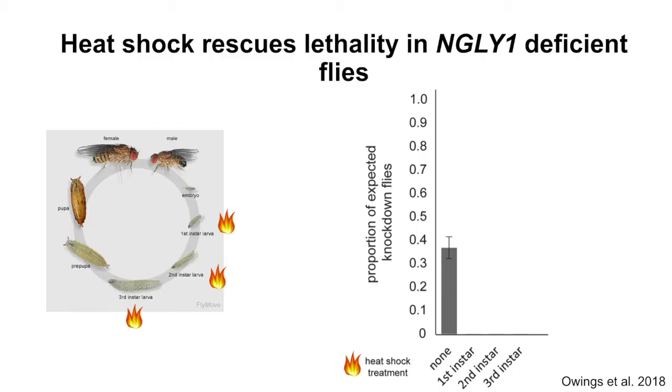And so in flies, it turns out that there's actually a really nice protocol for doing heat shock. It's used for regulating a bunch of gene expression that's been studied for years. And so we just took those protocols and applied them to the NGLY1 deficient flies. So Katie applied heat shock at 3 different developmental time points during larval development, either in the first instar stage, the second instar, or the third instar stage, 1 hour at 37 degrees. And then she allowed them to develop normally, and then again, we counted them as adults.